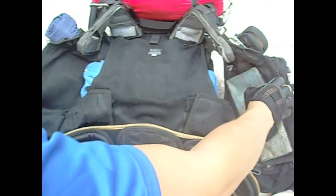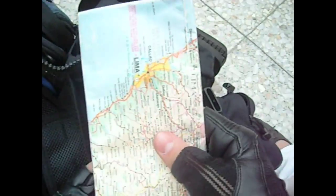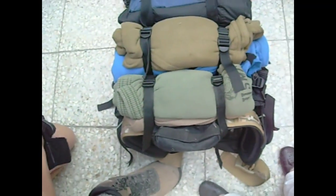As you can see right here, on both sides, I've got map carriers. So this is also really convenient. I just have to open up my vest and I've got my maps right there. Again, easy access.